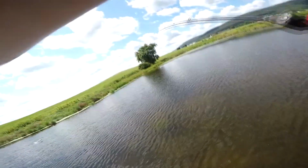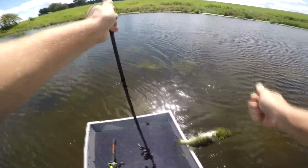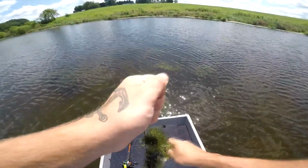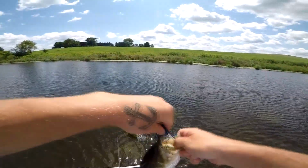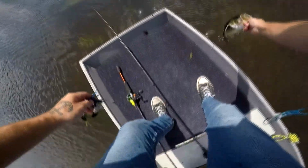There we go. Oh, that's not a bad fish. Not a bad fish. Or it's just a bunch of sludge. Yeah, I thought it was bigger than that. Definitely thought it was bigger than that. Yeah, that's number two. Not a bad fish.